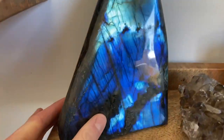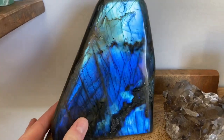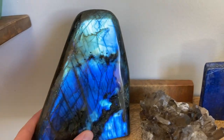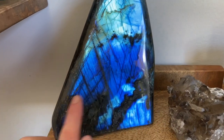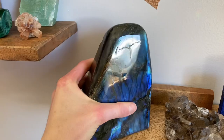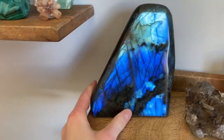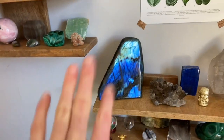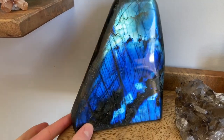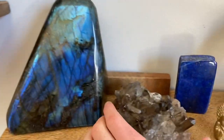Next over here, we have this beautiful flashy blue labradorite freeform. This is my favorite color labradorite, this like really dark blue, and this freeform is so beautiful. There's flashes all over it. I love it, and I've never been a labradorite person. I've never really liked labradorite, but I really am digging it right now, and especially that dark blue.